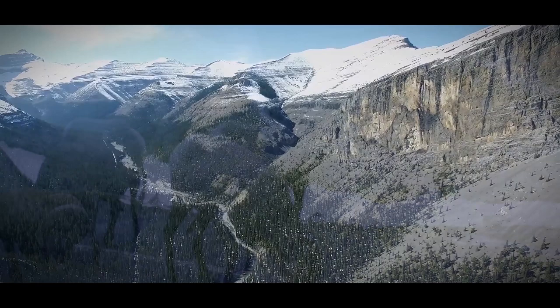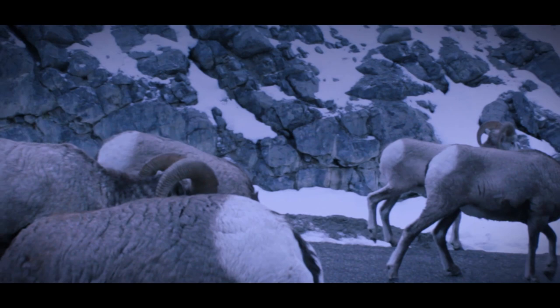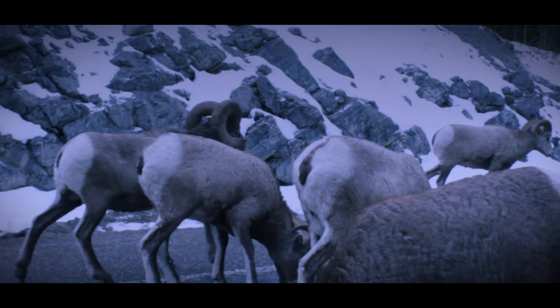The area is also full of wildlife, bighorn sheep like these on the roadway, moose, mule deer, white-tailed deer, elk, bear, and mountain goats. Also present, but hopefully less likely to be seen, are wolves, grizzly bears, and cougars.